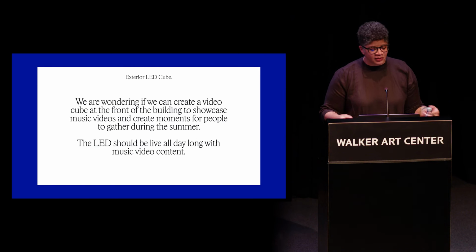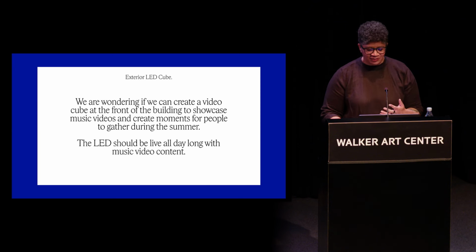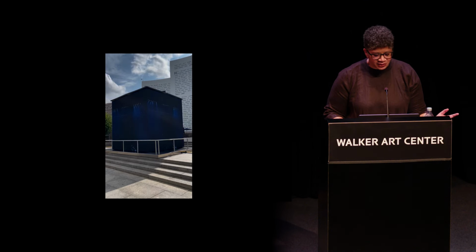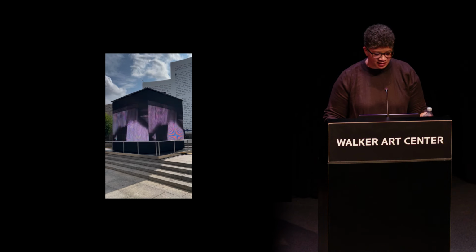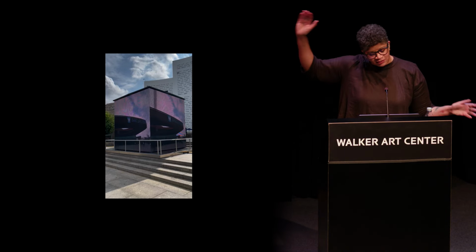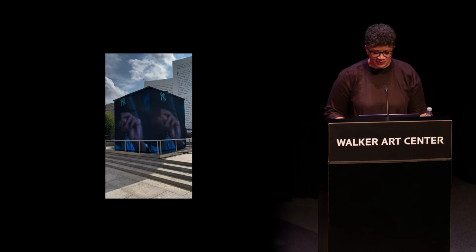Then they were wondering if they could create a video cube in front of the building to showcase music videos. And again, we're kind of going, what? What did that mean to the library? It all felt kind of too much, that the library was dedicating so much room and so much focus to one person. But, you know, they did it. This is just a snippet of the video. I think it's 2 minutes long in general, so I'm just going to give you a little taste. But that's 12 feet by 12 feet. It's a very big video cube.